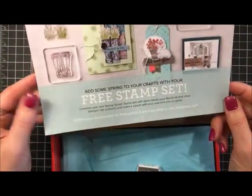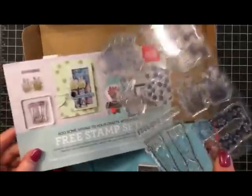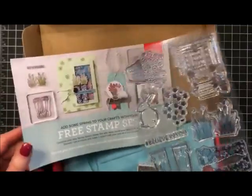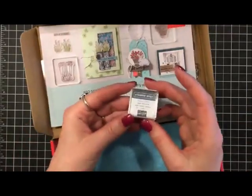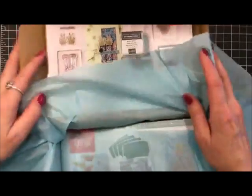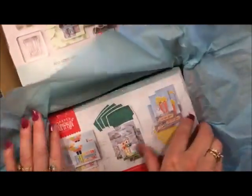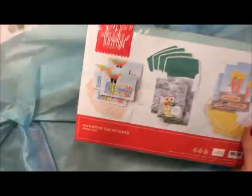Add some spring to your crafts with your free stamp set. Okay, so this really big stamp set here is the freebie. That's what they gave away as the 7th anniversary. So I love it. And we're getting a basic gray ink pad. So now let's take a look. I love how they put this in tissue paper. So we'll open this up and see what it looks like.